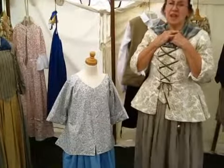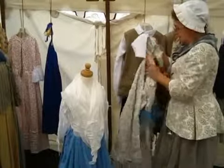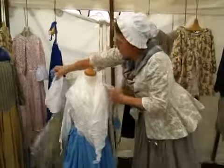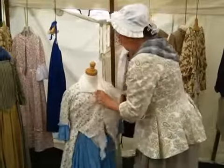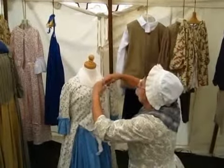So let's say she is a little higher in society. There's her modesty piece. We put her gown on. And it closes with hooks and eyes. On the side, could have been pins.